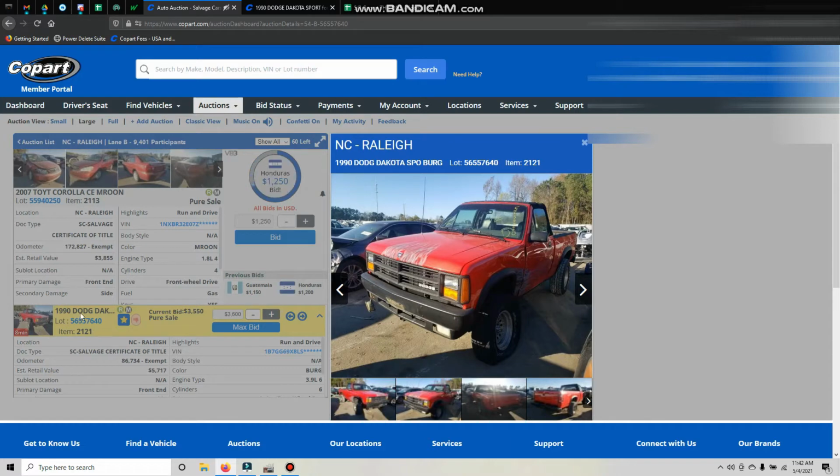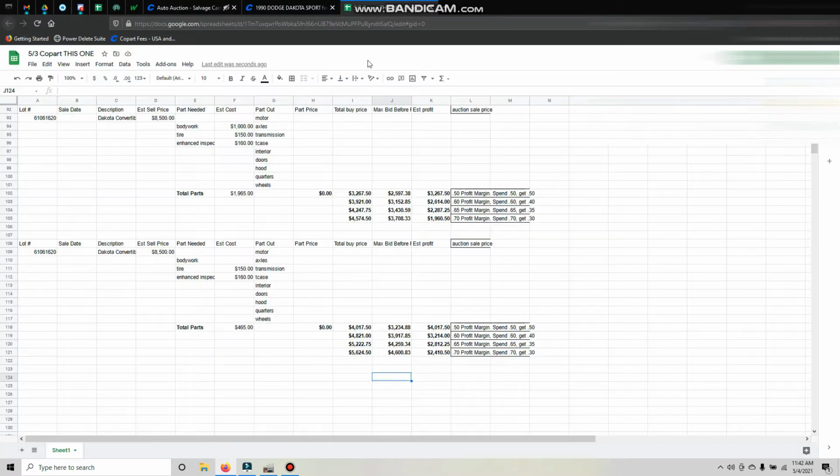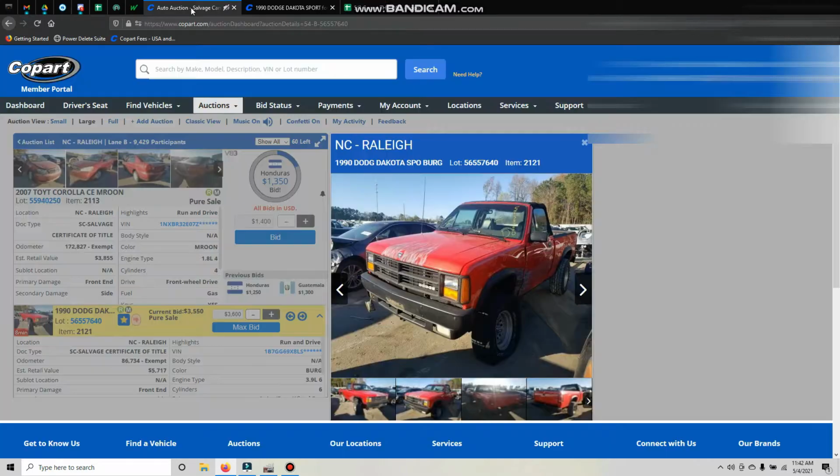It's up here in 8 minutes, so we're going to see what's going. It's at 3,600 now. I have a feeling it'll probably go for over 5. This one is also a pretty decent haul away. It's in North Carolina, so it's about a 6-hour drive for me to go pick this truck up. Anyway, we'll leave it there. I'm going to wait for this to come up, and then I'll start screen recording again.